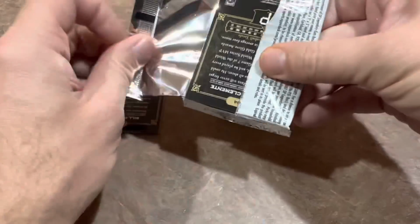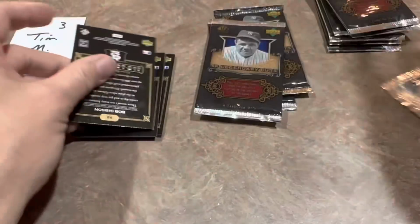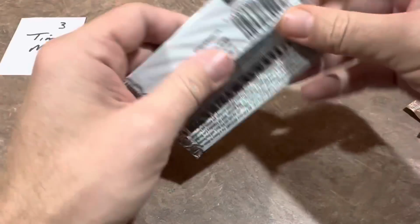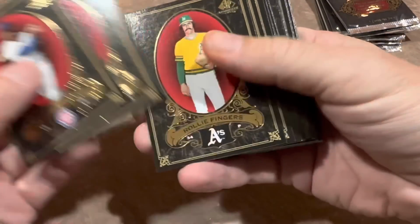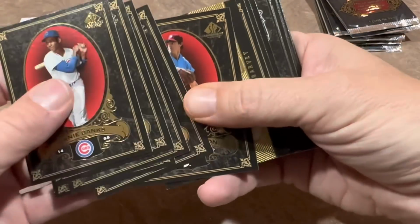This pack feels heavy. So that's at least one potential relic. It could be that thicker little promotional piece too. There's one of those per box. This pack feels thick as well, Tim, so that's good news for you. And here we go. Spot number three. This is the last one of this preview video, this Throwback Thursday of 07 SP Legendary Cuts. Let's see what we can find.